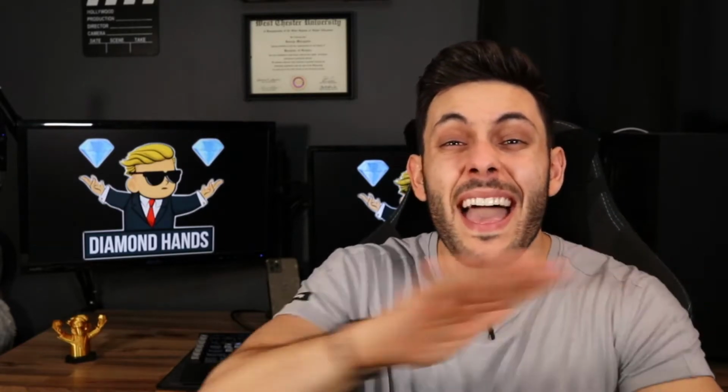So let's just jump into my 3 favorite cards that I use for everything. Number 1 on my list, guys, Citibank's Double Cash Card. This card is simple, easy to sign up, easy to use, and it gives you a simple 2% back on everything. Everything, no matter what you buy. On top of that, no annual fee, so you don't have to pay for having it.